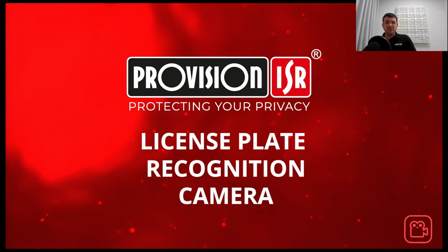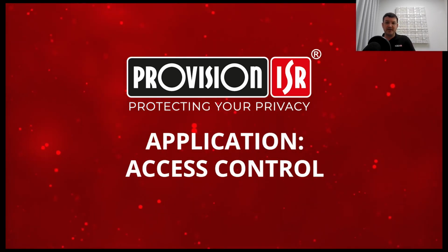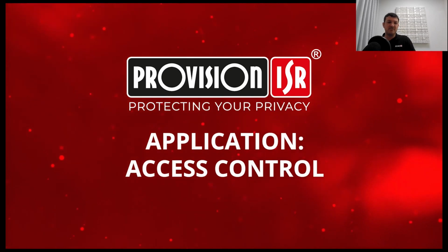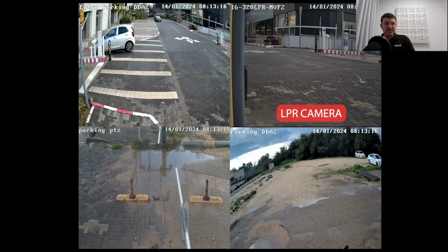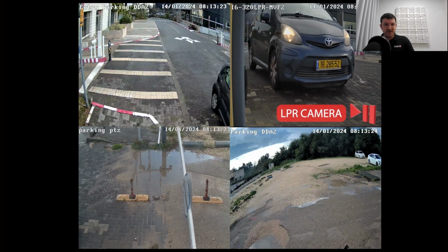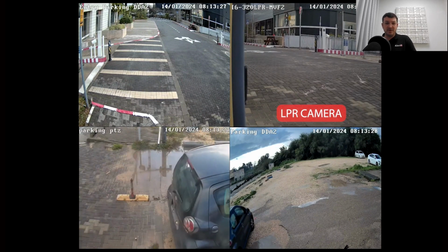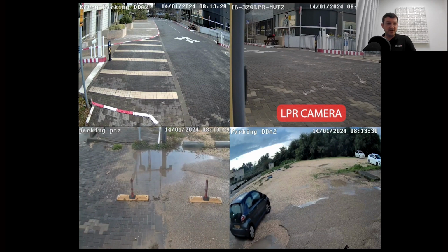Here are a few scenarios showcasing our LPR in action. We installed an LPR camera at the entrance of our parking lot, indicated on the top right camera. As the car approaches, the camera captures the license plate and compares it against existing databases, recognizes that the plate is on the allow list, and the rule is obviously to open the boom. We deployed the same scenario for exiting for seamless ingress and egress of the parking lot.